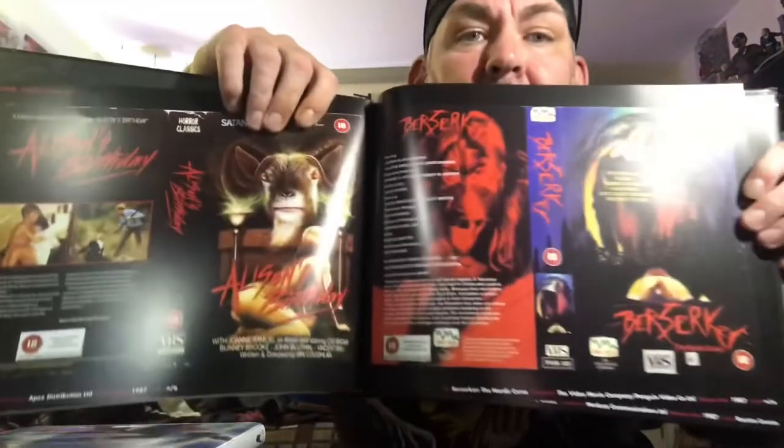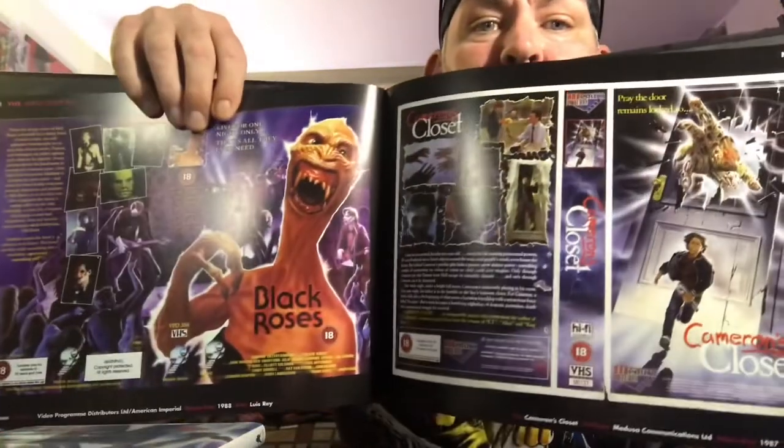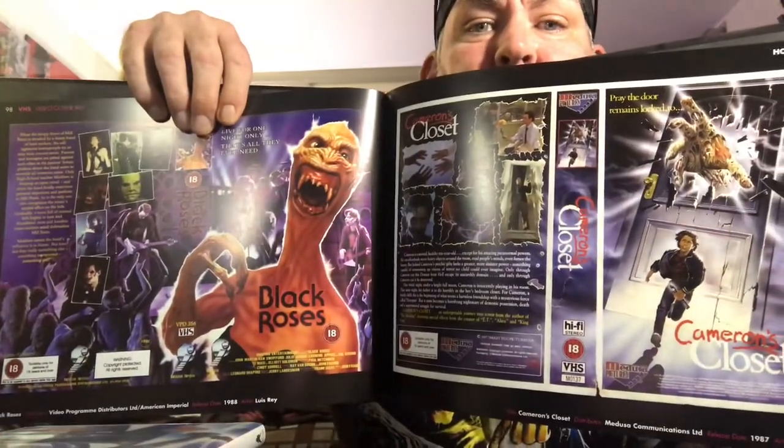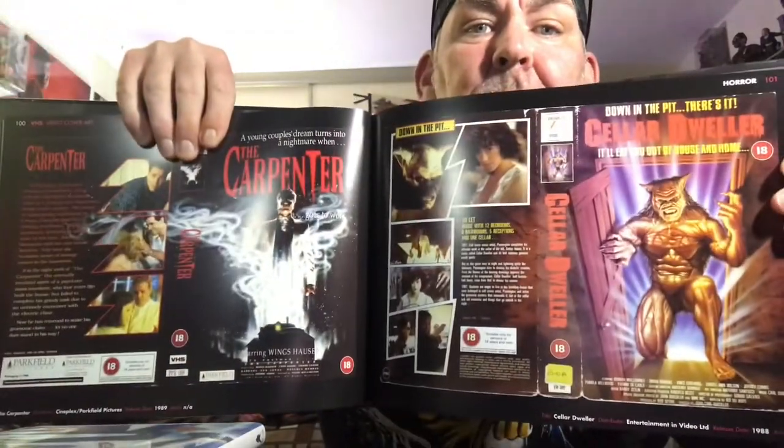If you're into cover art, as he is and I am, it is a good book to pick up for sure. The Black Roses there is pretty cool. Cameron's Closet, of course. You got Cellar Dweller, amazing cover art there. The Carpenter with Wings Hauser.